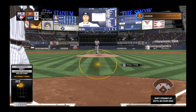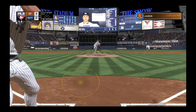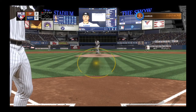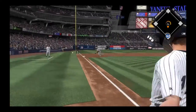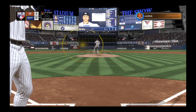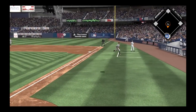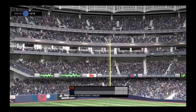Into the box now, Trea Turner. He flew out in his last at-bat. The fastball here as he'll take a look at ball 1. The 1-0 delivery. Swinging, a ball hit on the ground, but a foul ball, 1-1. He's clearly looking to hit off the fastball and adjust. That's a pretty good swing after seeing 2 fastballs now in a row.